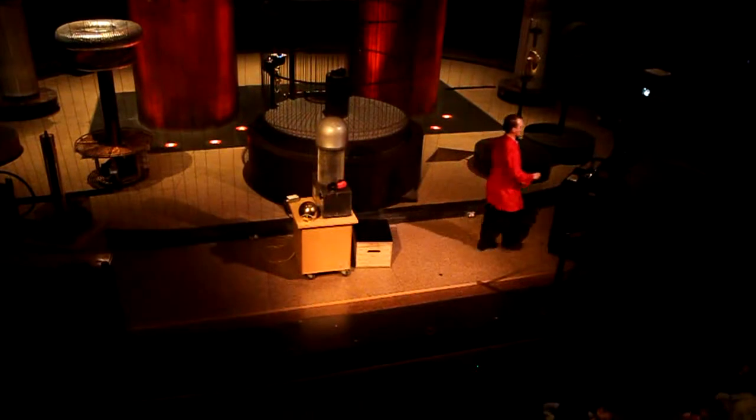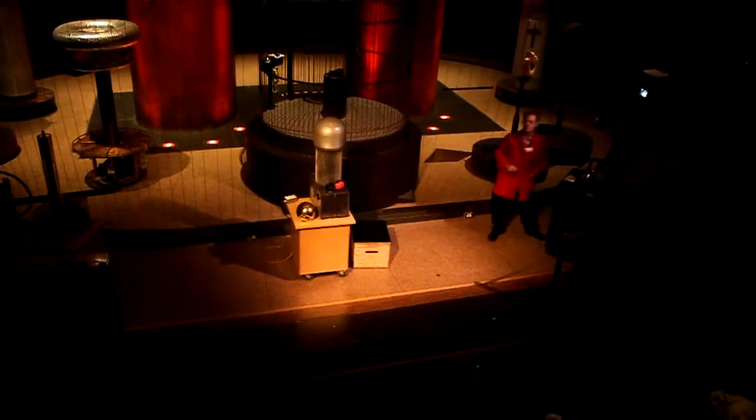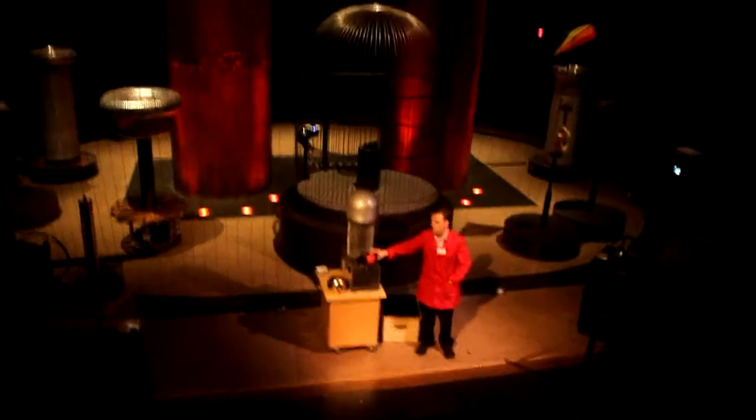Now, it's one thing to warn you about bright flashes and loud noises, and another to give you a taste of what you're in for. So once again, it's my great pleasure to introduce one of the world's largest open-air Van de Graaff generators. Now, give me time to cover those ears.